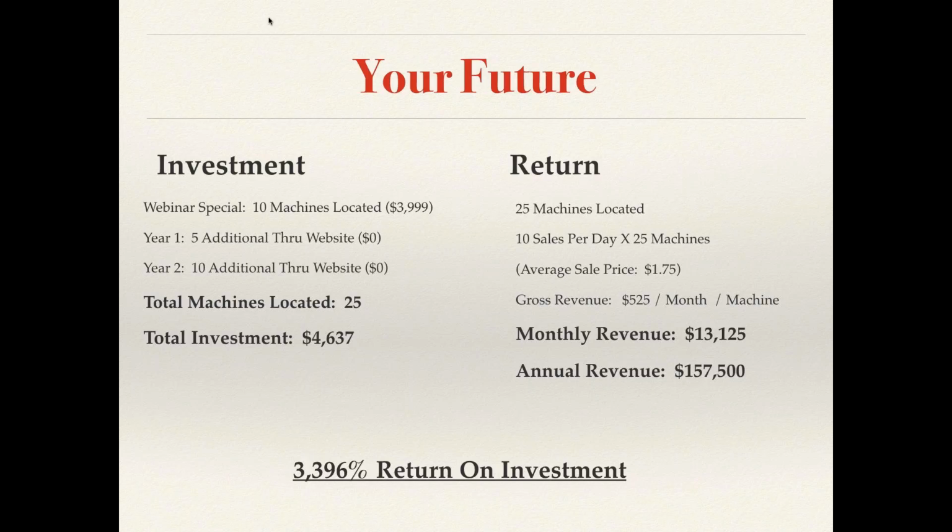We give you the first 2 months free, but we wanted to include that just to make sure it was super accurate. So that includes over 2 years the total investment. And let's say, and this is a very reasonable return estimate here, 25 machines located, each machine doing only 10 sales a day, at an average sale price of $1.75, which is about the industry average. That's a gross revenue of $525 a month per machine.